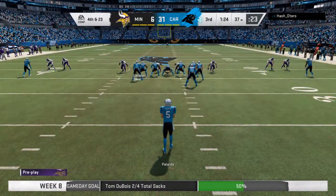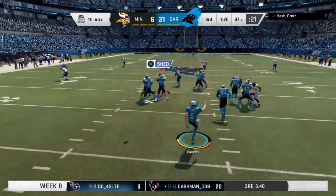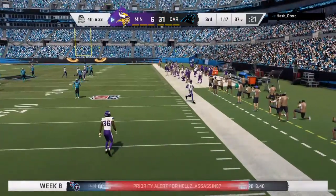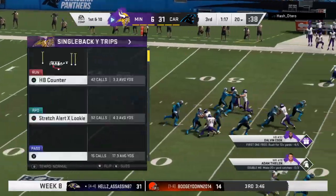And it has been a good game for them. They haven't been pressured very much today. But on back-to-back sacks, maybe the defense is starting to figure something out. No returning this one. It sails out of bounds, and they'll spot it right at the 20.